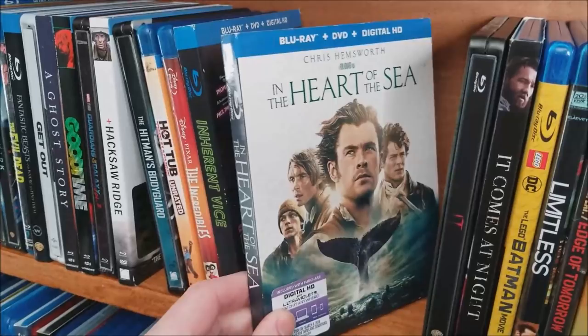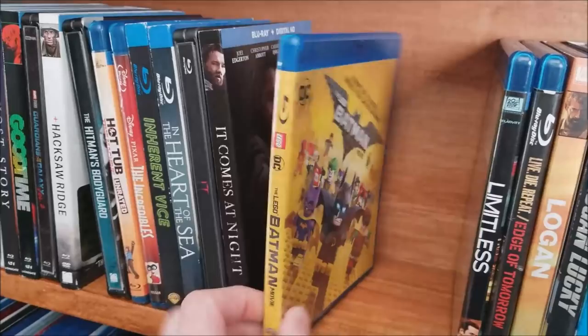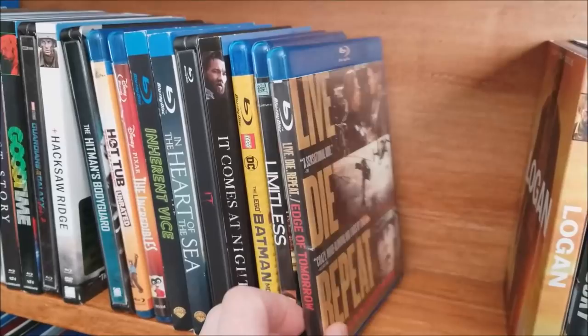In the Heart of the Sea, actually like that movie quite a lot, actually. There's the Steelbook for that one. It Comes at Night. Controversial film, but I really like it. Lego Batman Movie. Got Limitless, which I haven't seen in quite some time. Live Die Repeat, or Edge of Tomorrow, which I also have seen a long time ago.